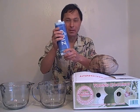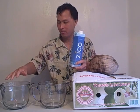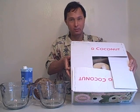Whether it's easier to get the Zico in the bottle, basically cost per ounce. We're going to empty this out into a measuring cup here. We have 2 measuring cups, and then we're going to open some of these coconuts from this case of coconuts right here. A case of coconuts such as this is a case of 9 coconuts. In general, this box was purchased for $7.99 for 9 pieces, so that makes it 89 cents each.